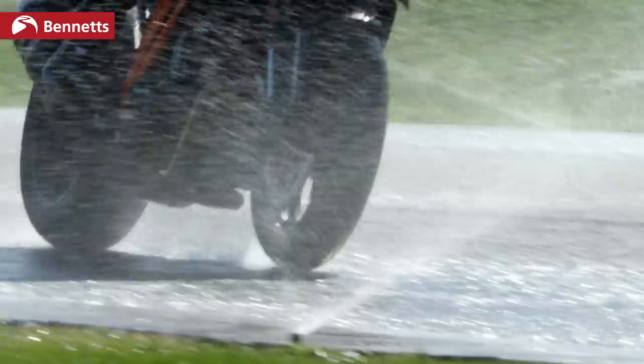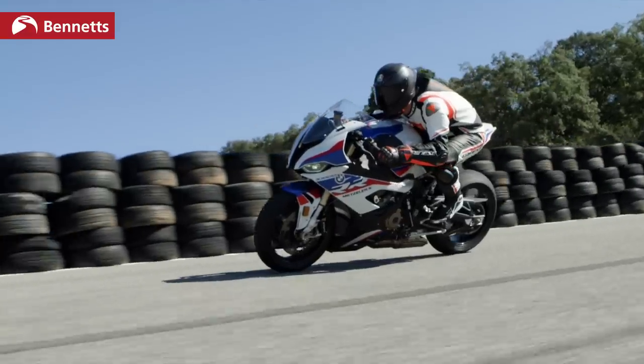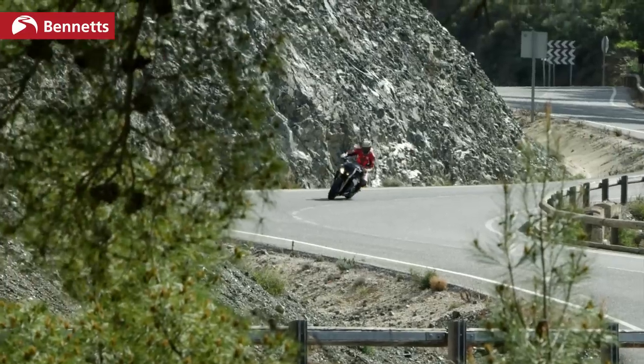So we're talking about a tyre that will operate in all conditions? Yes, from wet and cold conditions until a track session, for example. So you've got stability and you've got durability on the road, and then you can easily ride your bike to the track and perform on track as well.